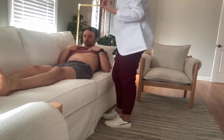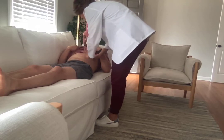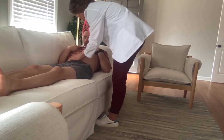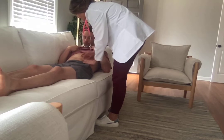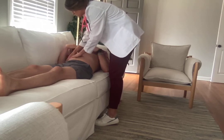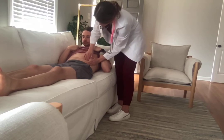Next, I'm going to percuss. I am assessing for any dullness, tympany, and flatness. I'm then going to palpate for any masses. Do you feel any tenderness? Nope. I'm going to palpate for your liver, if you don't mind taking a deep breath. Okay, and then your spleen.